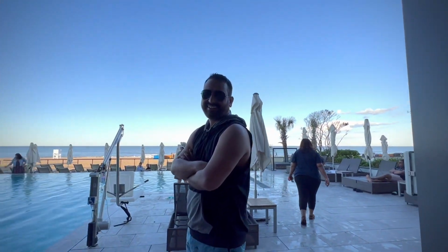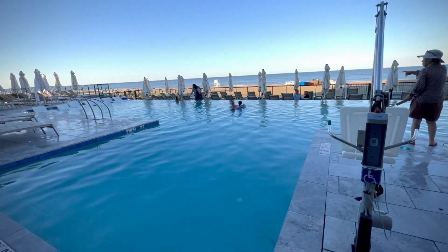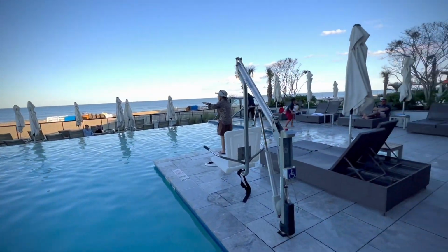Yeah. You would sleep here? Beach, of course. Like you'll get swimming pools everywhere, but you won't get a beach everywhere. But yeah, this is awesome.